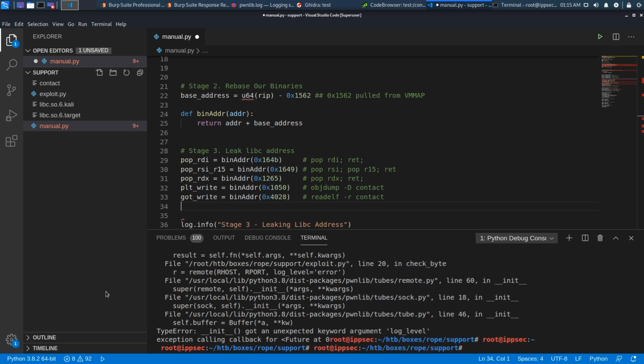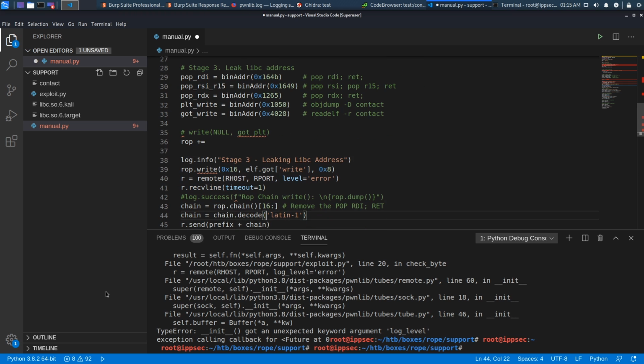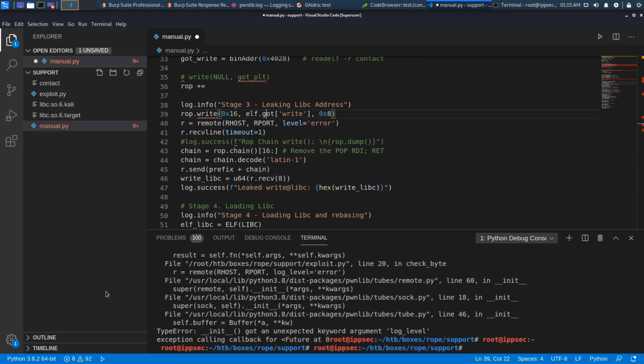So what we want to do is ROP plus equals, and this will be write, and we'll do null for nothing because we don't want to overwrite that socket address, which is 4. And then after that, it's going to be GOT PLT, I believe. Do I have the chain written? Yeah.